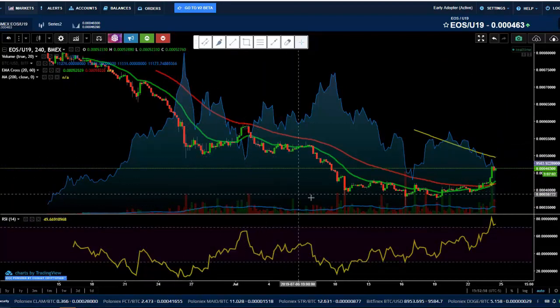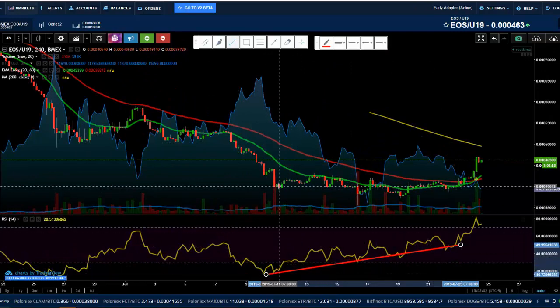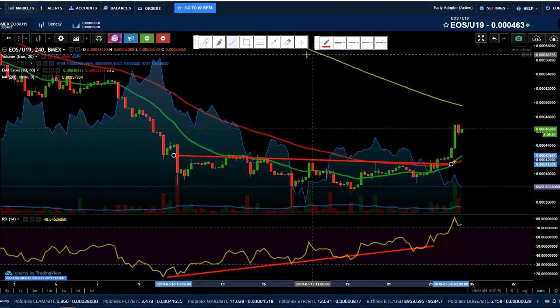Now, EOS was our favorite one yesterday. It had this beautiful divergence in the RSI. We had the nice bottom formation. It was pressing against it. We had really nice buying volume. And sure enough, it has poked out above there.